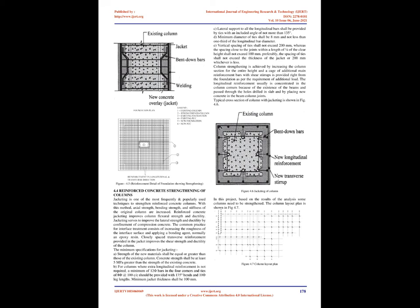B. For columns where extra longitudinal reinforcement is not required, a minimum of 12 mm bars in the four corners and ties of 8 mm at 100 c/c should be provided with 135 degrees bends and 10 leg lengths. Minimum jacket thickness shall be 100 mm. Figure 4.6 Jacketing of column. In this project, based on the results of the analysis, some columns need to be strengthened. The column layout plan is shown in Fig 4.7. Figure 4.7 Column layout plan.